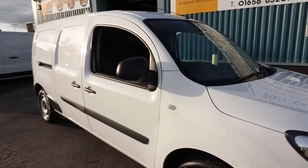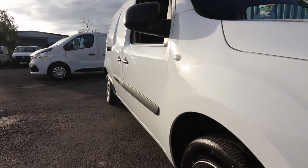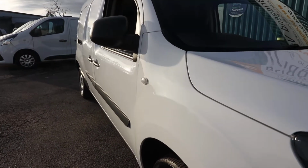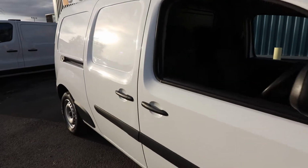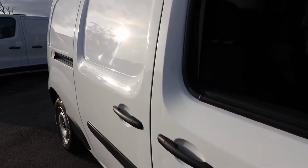there. And then finally on the outside, looking down the driver's side here, and again looking for any marks or anything like that which I can show you. And again, it's very similar to the other side, two tiny little pin dents just here around the handle.